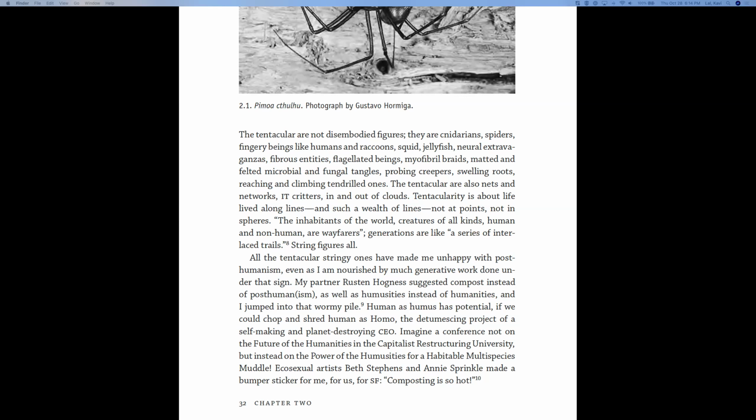Human as humus has potential. If we could chop and shred human as homo, the dehumanizing project of a self-making and planet-destroying CEO. Imagine a conference not on the future of humanities in the capitalist restructuring university, but instead on the power of humusities for a habitable multi-species muddle.